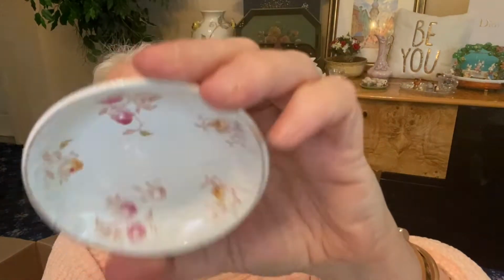That's what it says in the back. And I just thought they were fun. Right? Aren't they fun? We got a whole stack of them. Very, very cute. Okay, okay.